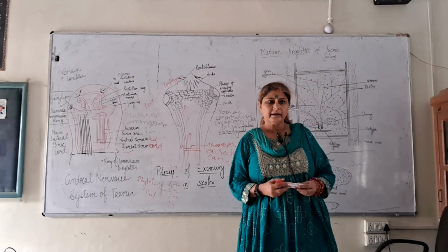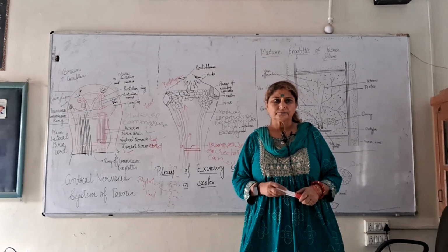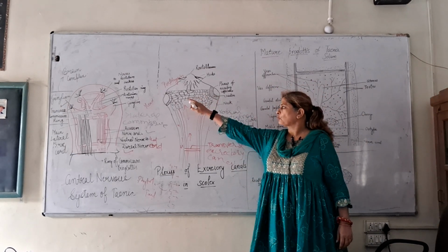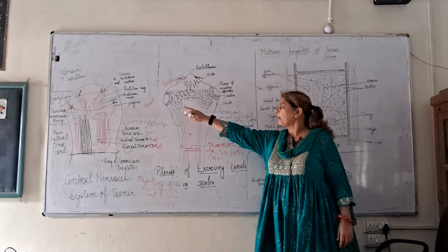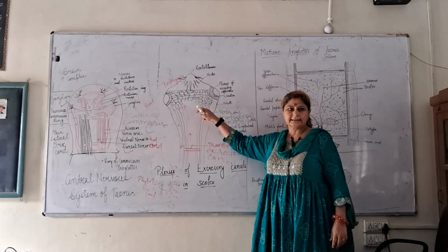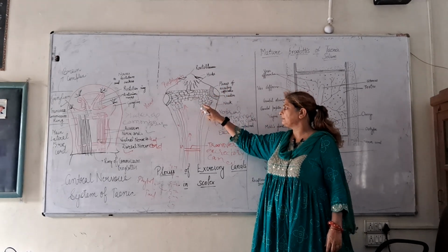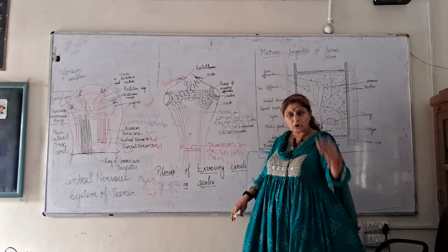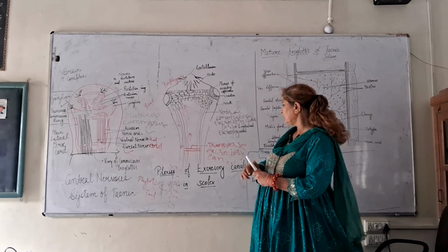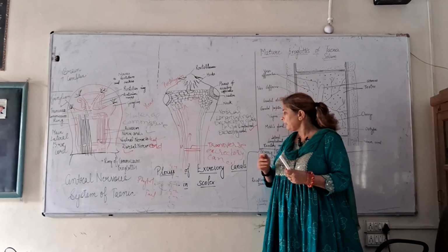Next is our excretory system. This is again a little bit developed system. It starts from the scolex. In the scolex there are a number of small excretory cells which contain a plexus of excretory capillaries. These capillaries on the dorsal side form the dorsal longitudinal excretory canal.